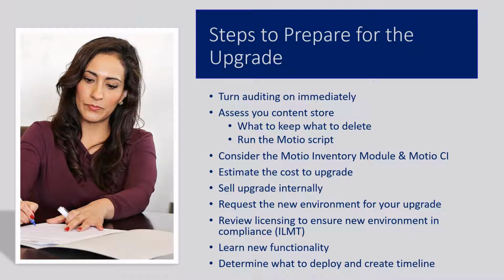So you're going to want to figure out what you want to keep and what to delete. We'll give you a script in this video as well that you might want to run. We got this from our dear friends over at Modio that will help you assess that content store. You also might want to consider looking at Modio's inventory modules and Modio CI. We're going to talk about this in a lot of detail. We have other videos on this as well. But these are amazing tools that are really going to help you as an administrator of your Cognos BI system make sure that it doesn't have performance issues, that it's streamlined, understand what even is out there, and be able to streamline that as well.